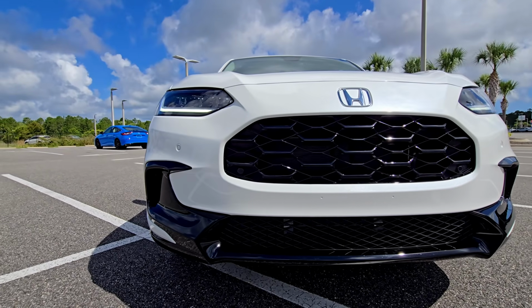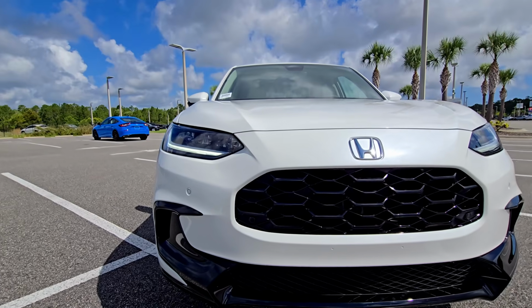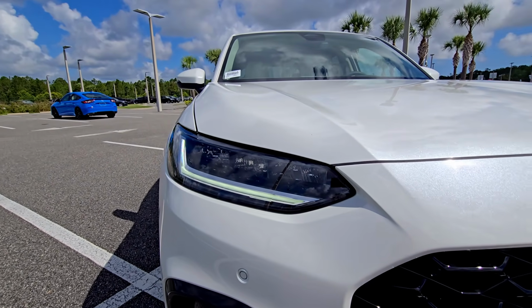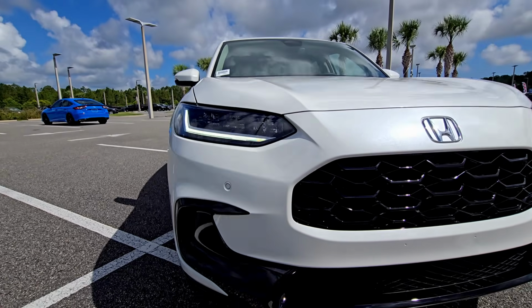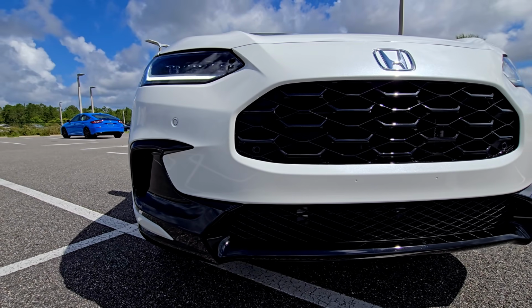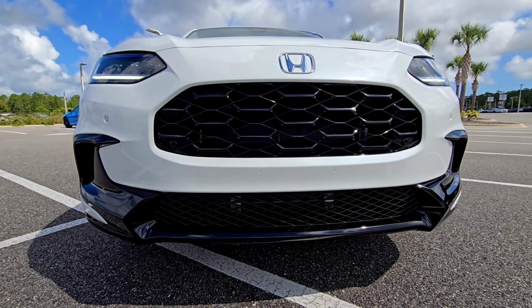Now, this car is finished with the platinum white color, which is the only option that's been added to this particular one. We have the LED reflector headlamps, LED daytime driving lamps, and turn signals. Right at the bottom, we have some air curtains for better aerodynamics on this vehicle. And let's take a look and see what's underneath the hood.